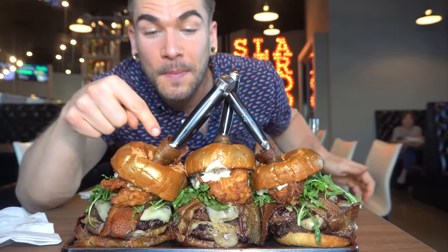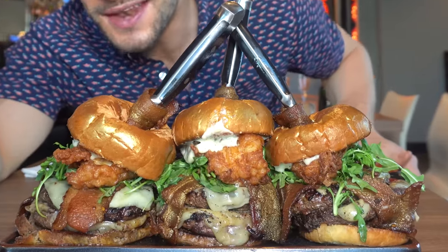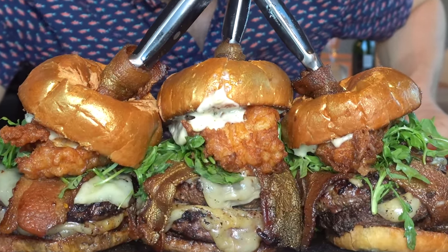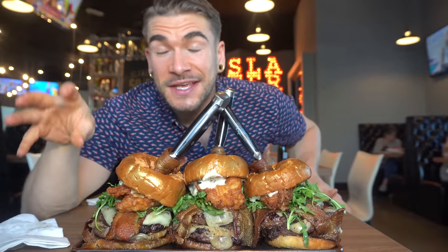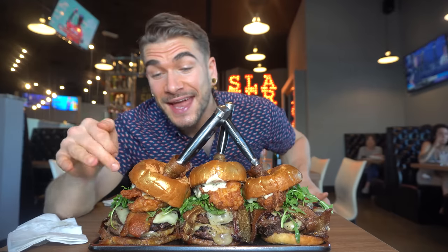Again, we have the gold billionaire's bacon. We have the gold buns. Again, arugula. We have a garlic aioli. We have the fried tempura lobster tail. It's a whole lobster tail, a pound of Wagyu on each. And then the exquisite, one-of-a-kind truffle cheese that you can only get here in all of the Western United States. So I am beyond excited, guys.